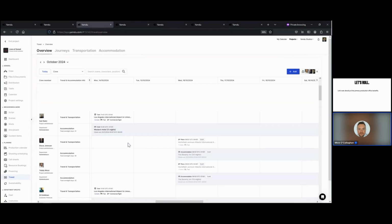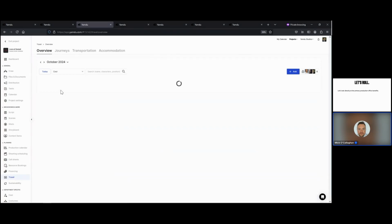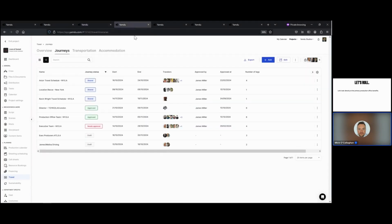We can jump in and get more information about what exactly this person is doing, when they're leaving, when they arrive, and so on. And we can also do this for cast. So we can switch to cast and see, okay, when are our main stars, for example, traveling? When are they leaving? And we'll just scroll through and we can see, okay, they're going to be traveling at a certain point, staying in a certain hotel. So all of these pieces of information aren't just appearing out of thin air, as I'm sure you're aware. They're coming from these journeys that we've created.